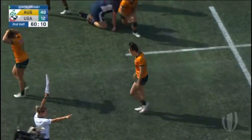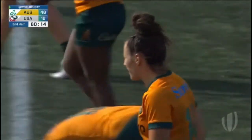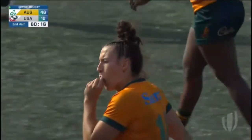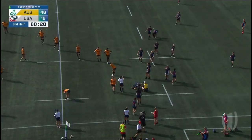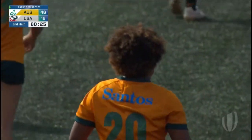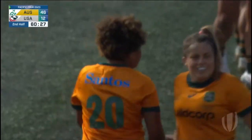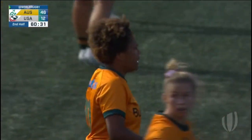It would have been interesting had they performed in this way last week against New Zealand. Last week was really one-way traffic for New Zealand, and this week it's really one-way traffic for Australia. But Australia will be really happy. You know that they looked at that video. You know they learned a lot from playing the world champs.